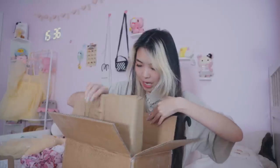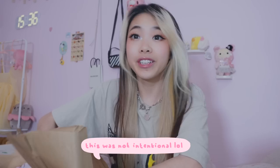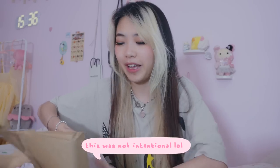I am so excited. We got some paper in here. Ooh, I think I opened the box upside down so I can't see any of the designs. That way we can see them together. So the sizes look pretty good. Oh, these are my Halloween ones. I can tell a little bit. Are we ready for the Halloween ones?